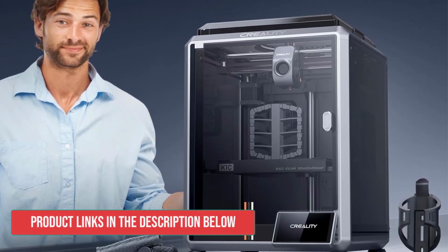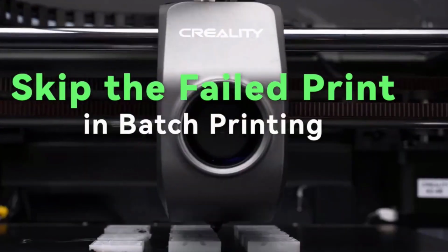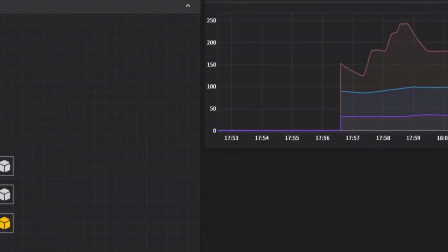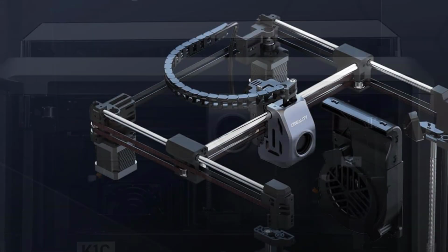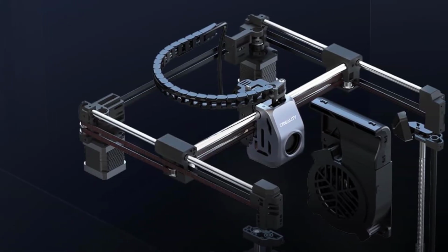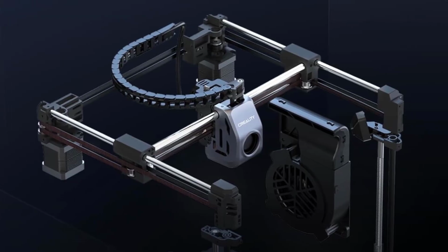What truly sets it apart is the upgraded direct extruder and tri-metal unicorn nozzle, designed to handle high-temperature, abrasive filaments like carbon fiber with ease. The one-tap auto-calibration feature saves time and effort, while the dynamically balanced fan system keeps the printer stable, eliminating common issues like ghosting or ringing.